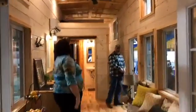Does anybody else have any other questions real quick? Can you order a tiny house or have one built for you? Yes, custom built. Yes. How much is this one? Everybody wants to know. How much is this one right here?